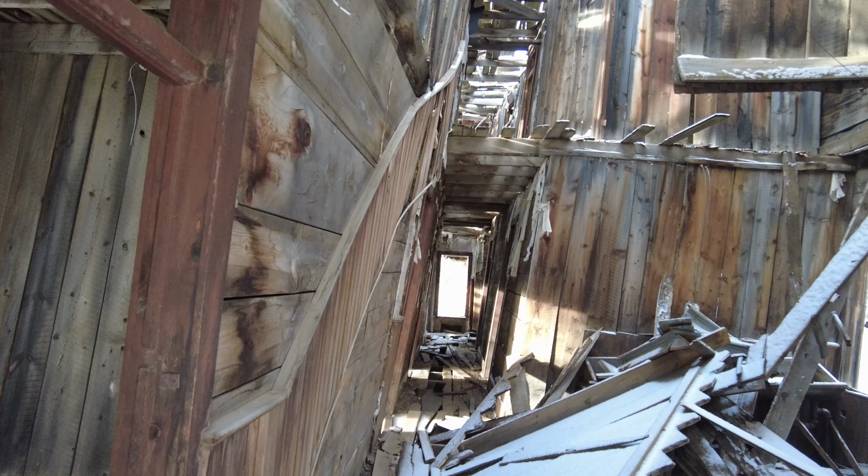If you're a history buff or just someone seeking an adventure in nature, Comet Ghost Town is a must-visit destination. Bring your camera, as the haunting beauty of this place will leave you with memories, and perhaps a few ghostly stories of your own.